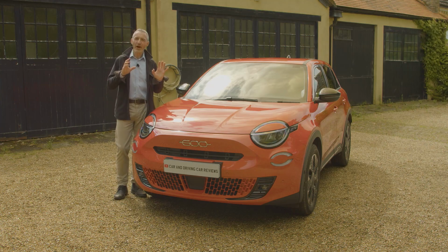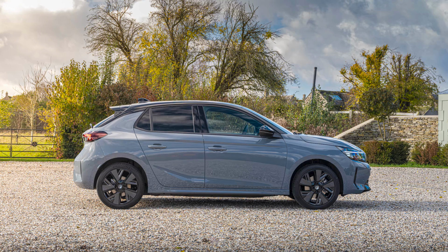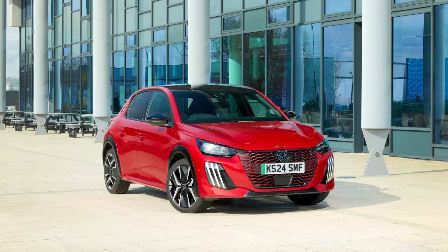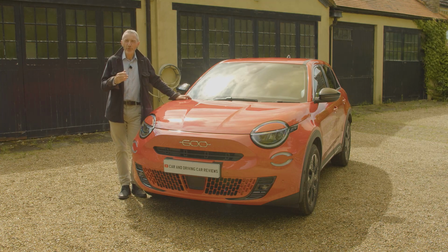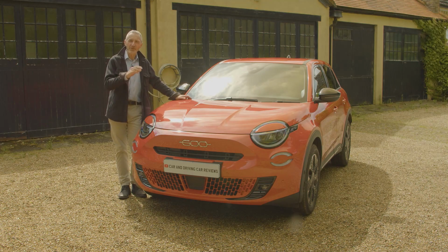But that doesn't tell the whole story. The figures just quoted for the Corsa Electric and for the E208 are for versions with the conglomerate's older, shorter range 50 kilowatt-hour battery, which takes those cars just 211 miles between charges.